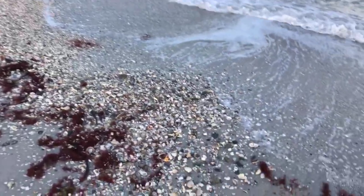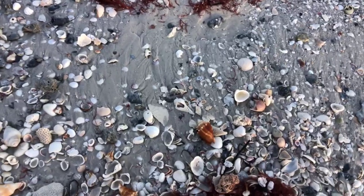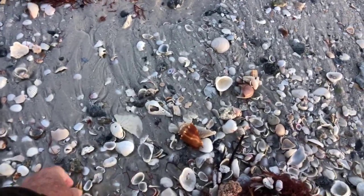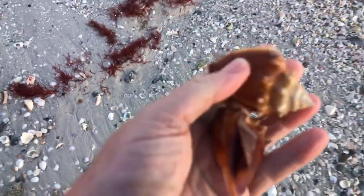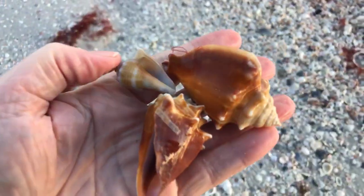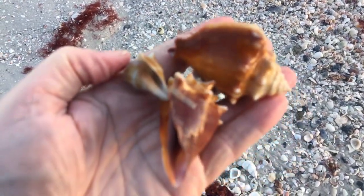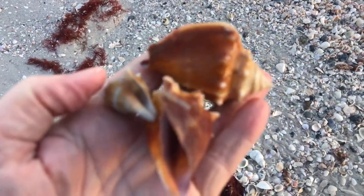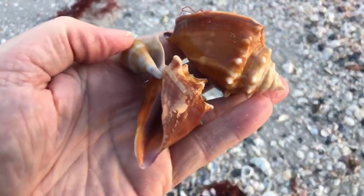Seen a lot of fighting conchs as well. There's an old broken moon shell over there. Well, you can see fighting conchs, all different sizes, colors. Little baby fighting conch over there. Fairly common shells, the Florida fighting conchs. Would love to find some live ones. I've not seen any since the red tide of last year on our beach.